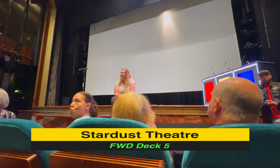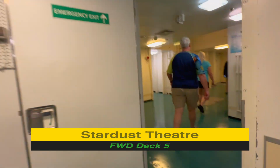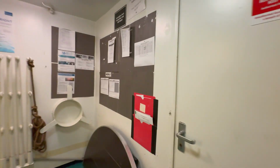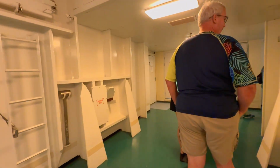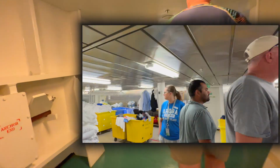Behind the scenes in the theatre just gave us a bit of background about how the shows are produced and the team involved. Then we took a look at one of the dressing areas at the forward part of the ship. Very interesting, but no pictures unfortunately.